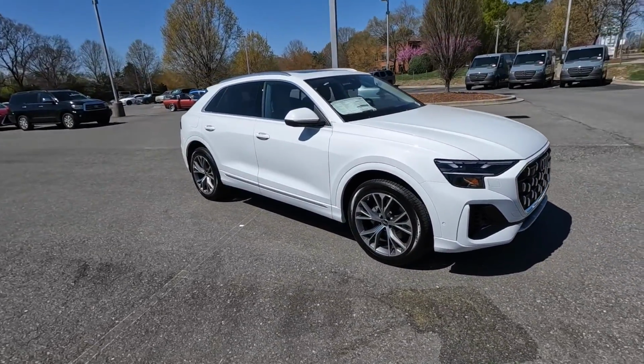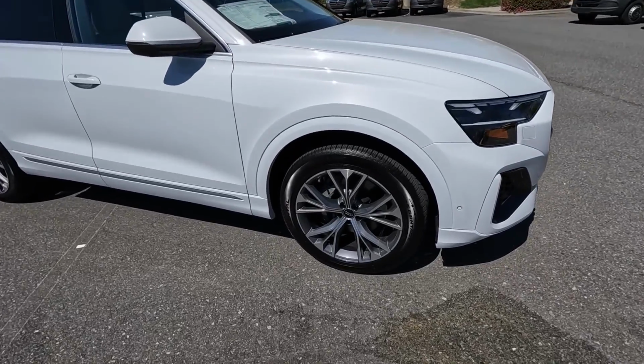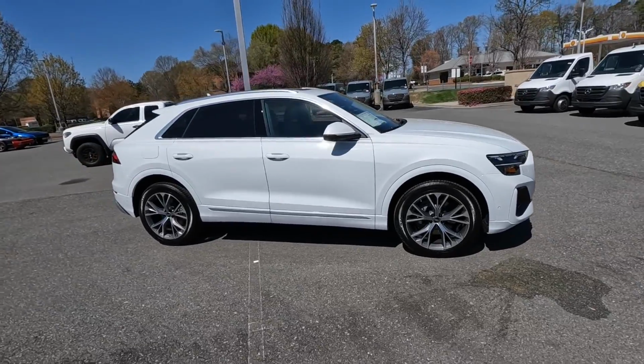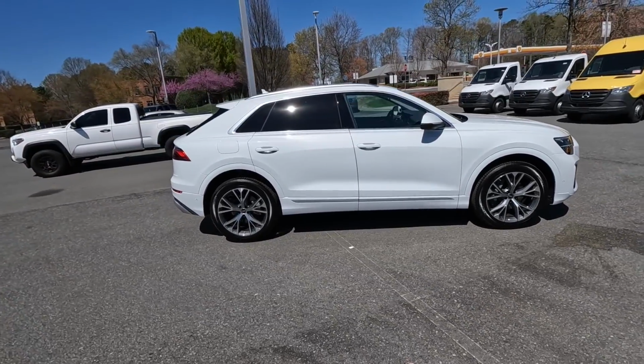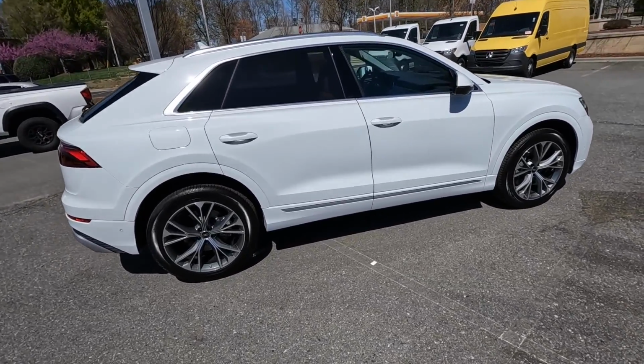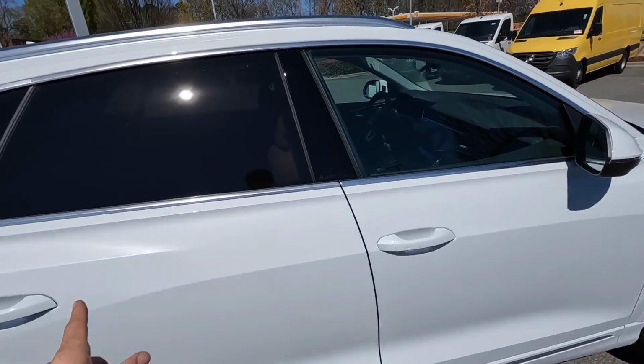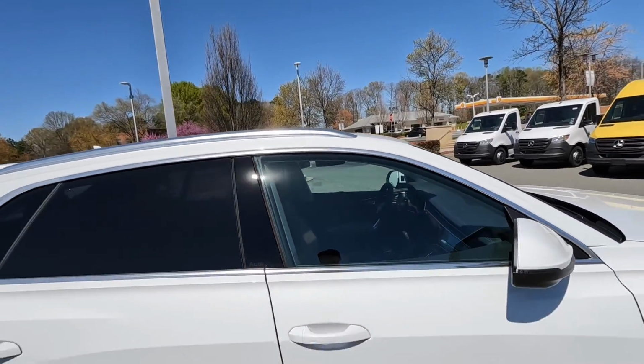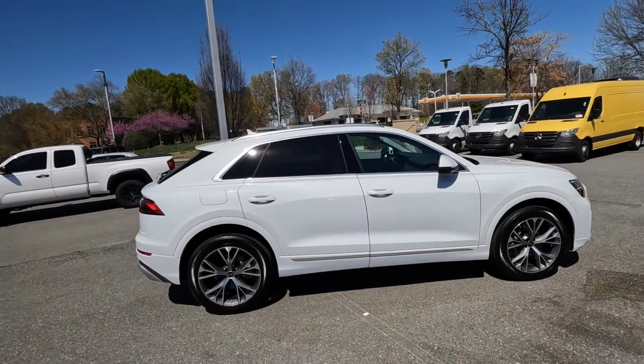Now, this model also has a set of 21-inch wheels with a very nice design to them. There's the body-colored side mirrors, which are power folding. They have the camera and the turn signal. And then there's a lot of brushed aluminum accents for this model, in the lower side skirt, around all the window trim, it's on the roof racks. And then a part of the executive package is the dual-pane sunroof up top.